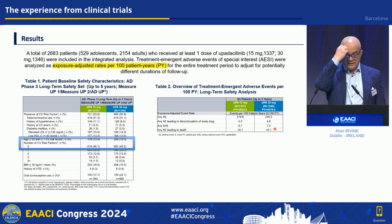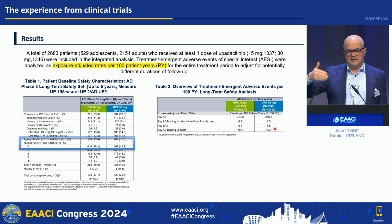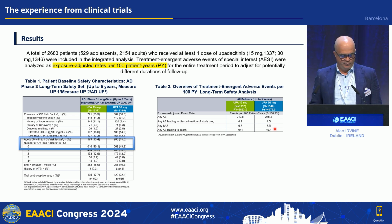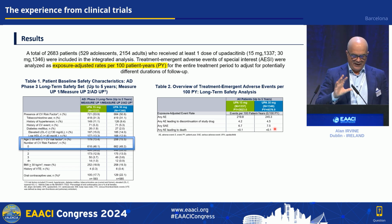So when we look at these patients, 2,683 who had at least one dose of 15 or 30 milligrams of upadacitinib, split fairly equally. You've got exposure adjusted data here now, so the number of events per exposure is the way we're looking at safety here. In this group, about half of the people in the trials had at least one cardiovascular risk factor, and half did not have any.